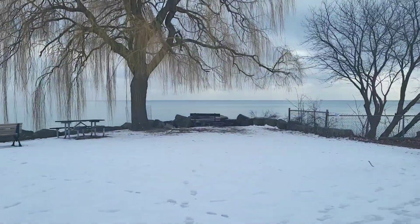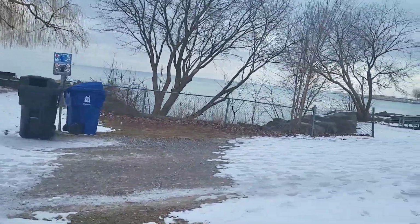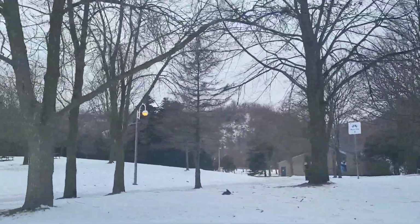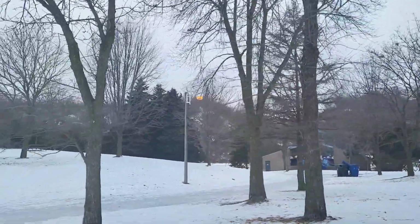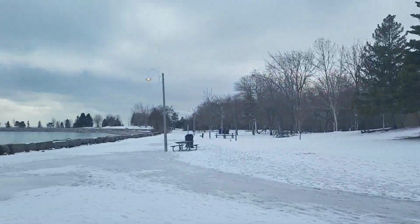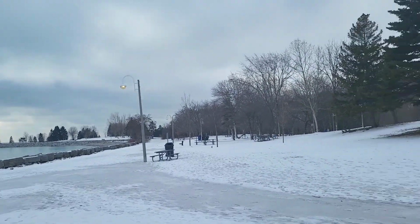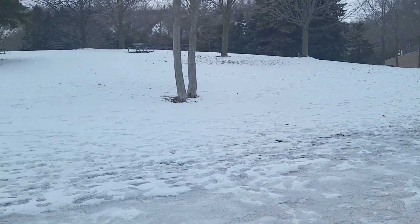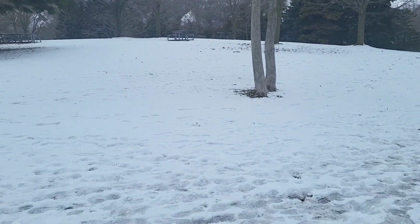Let me see if I can walk through the snow. Possibly, I think it's doable. So let me turn around. On normal days this place is packed, especially on weekends. You can see few people are still there. See, that's the lake. I'm trying to walk all the way to that side. Yeah, it's all icy. Have to be very careful.